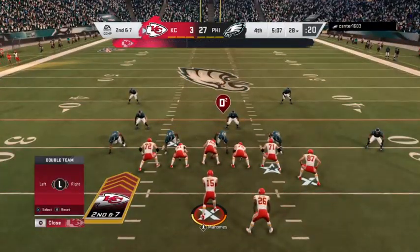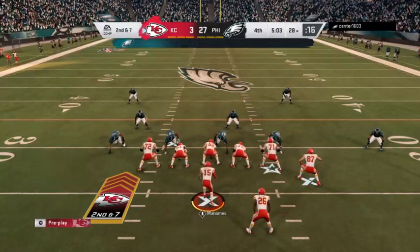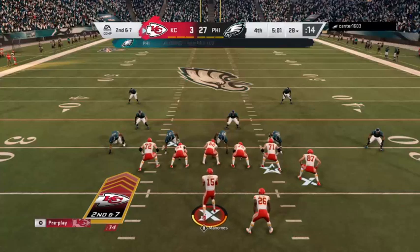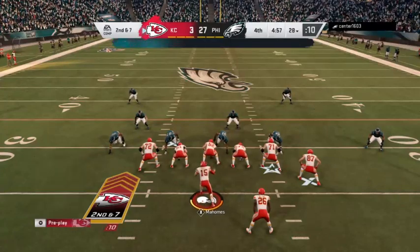You don't know no better. Check. Crunch. Crunch. Crunch. Watch safety creep. Watch safety creeping. Safety's creeping. Tight dog. Tight dog. Tight dog. 15.